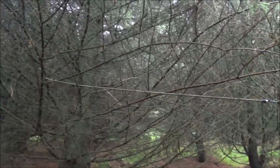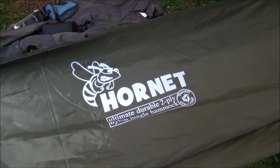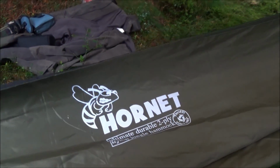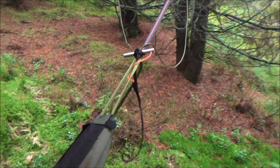And then for the corners, just for speed, I've just used bungees into the trees. And then I've got the hammock, which, as I just said, is the Hornet. I think this is quite an old model of Tenth Wonder hammock, but it's very good. I only paid 20 quid for it.